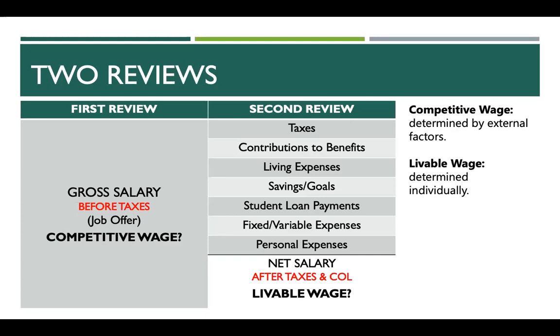So that's when the second review takes place, and you have to determine your livable wage individually because these things are going to be different based on what you have going on. So, of course, the first thing you want to take out is your taxes. Everybody does get taxed. So, figure out how much of your paycheck will contribute to taxes, and then contributions to benefits. A lot of companies will have benefits packages. For example, if you have health insurance or dental, each month out of each of your salary payments, a certain amount is going to be taken out and put towards your health insurance, your dental insurance, or even your 401k. So you want to make note of all those things.